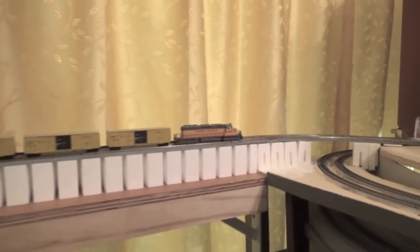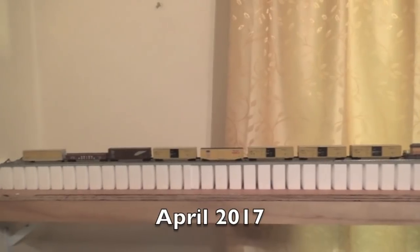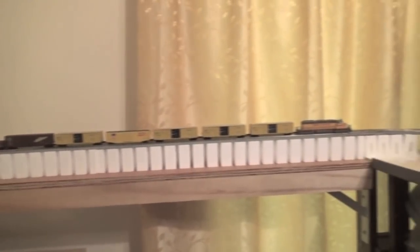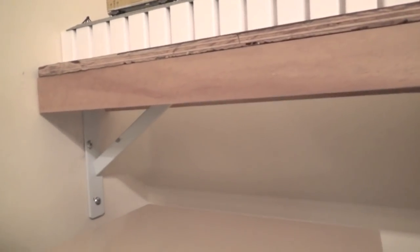So this is what the Pocatello subdivision on my layout looked like for nearly a year. I built this first phase of the subdivision nearly a year ago, back in April of 2017. As you can see, it consisted of a shelf 3.5 feet long, extending from the existing benchwork to the corner of my train room. I supported this shelf with very strong L brackets.